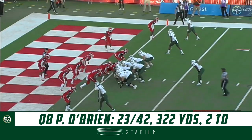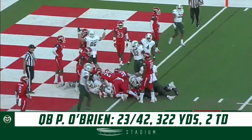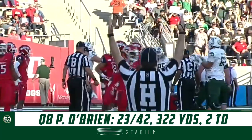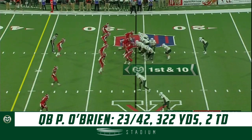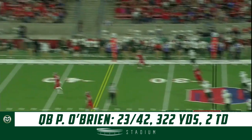On first down and goal. O'Brien, the keeper. And waiting for the signal. Yes, touchdown, Colorado State. That's a big differential when you're talking about a guy who carries it that much. Patrick O'Brien had a good first half.